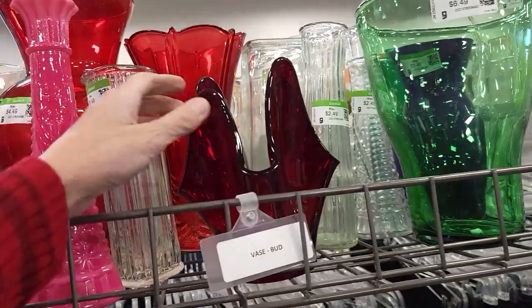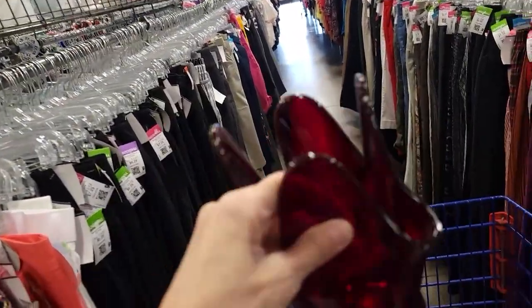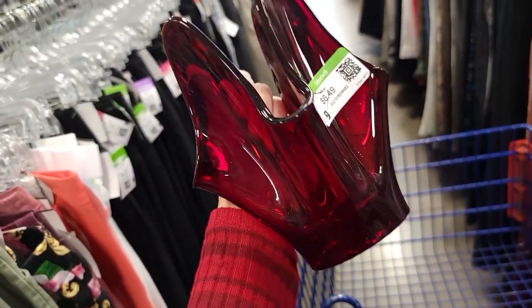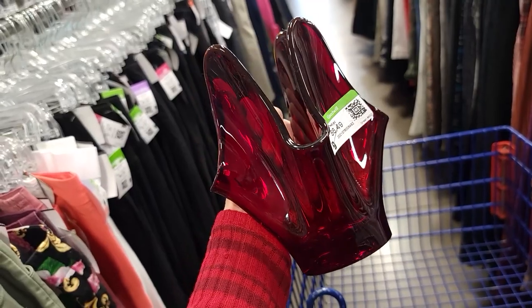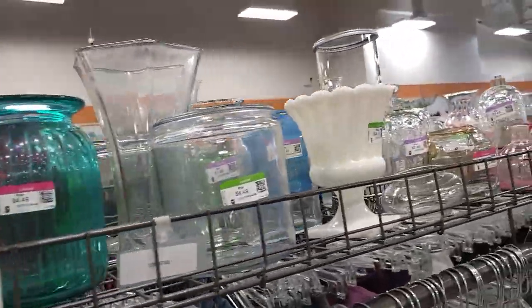All right, this is kind of cool, called a handkerchief vase. This one's really good quality. It's got some thickness to it. It's that cool ruby red color, for $6.50. We'll grab that. And let's see if we can find anything else that's cool up here.